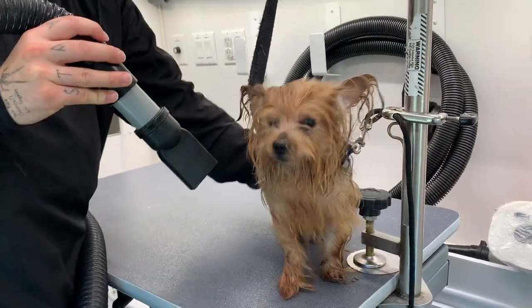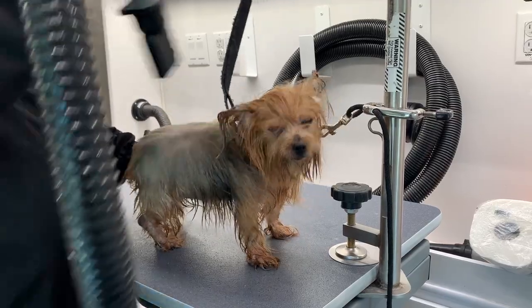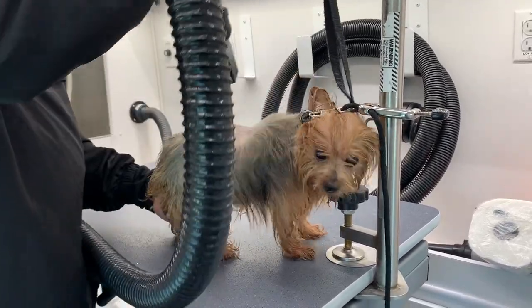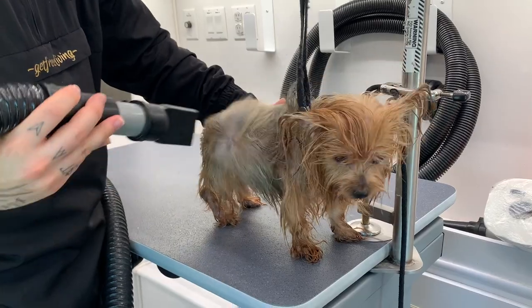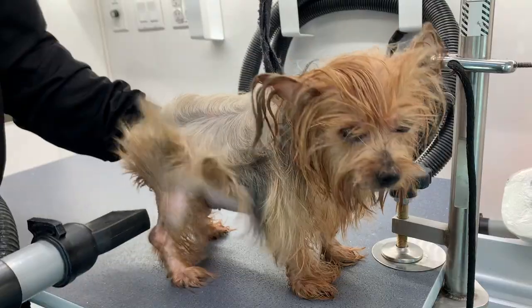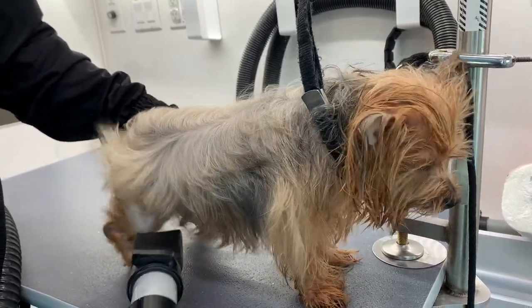Alright guys, my amazing assistant Mike is going to take over, and just so you guys know, drying a dog is like a work of art. Literally, it takes a lot of practice to know how to dry a dog correctly, because if a dog is not dried correctly, your haircut is not going to come out exactly how you want it to. There have been times where a dog has not been dried correctly and I have to re-wet them and re-dry them.